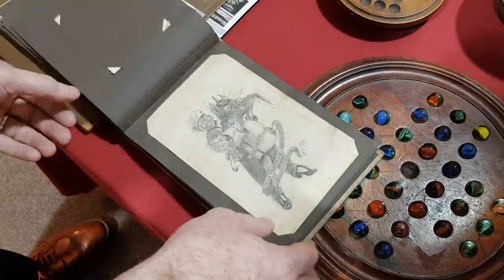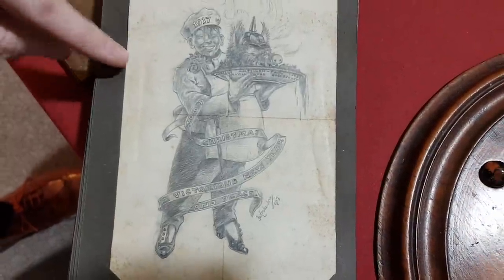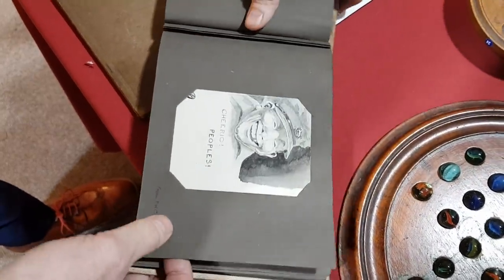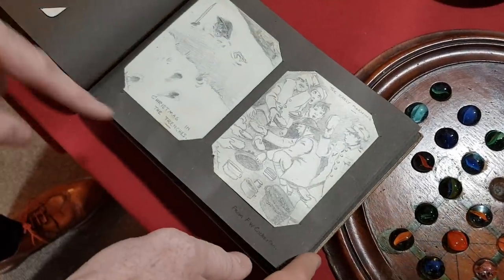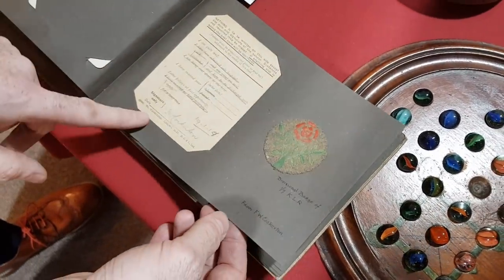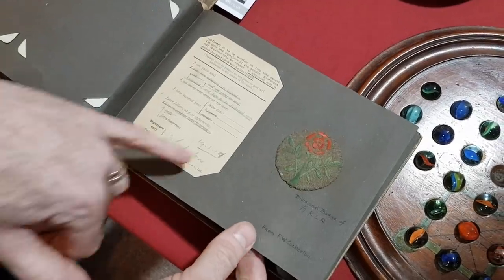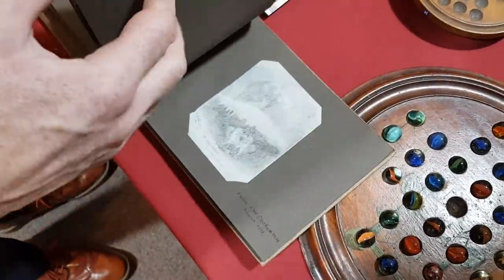1916, 1917. And then we get a bit further, some really wonderful pencil drawings here. So that's 1917. Letters from the front in 1917. Lovely ink, watercolour drawing here. Christmas in the trenches. A card from the front line. Nothing is to be written on this side. I'm quite well. That's it. 1918. And then photographs.